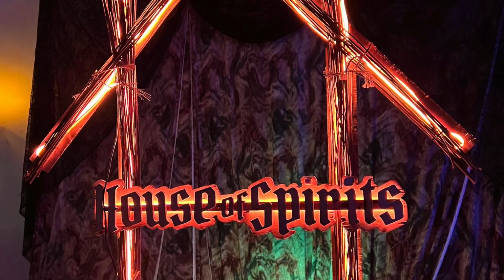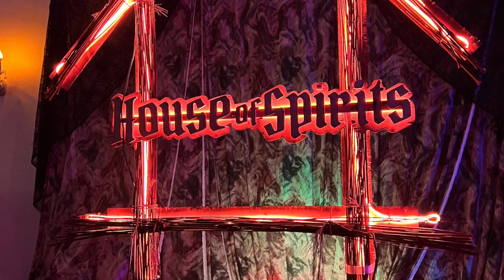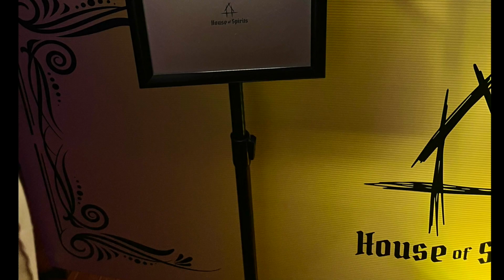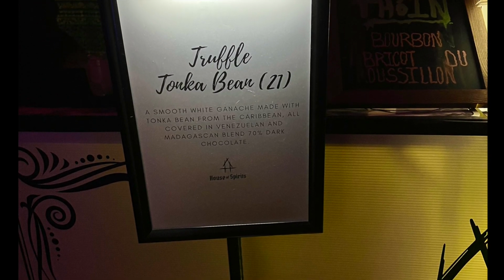Because this was during Halloween in October, we went to the House of Spirits. This was our first time going. Not only did we go through lots of mazes, but we were also served lots of chocolate and truffles that were paired with the alcohol and mixed drinks that were given there. Every room was distinct and themed, and it was really fun going through all the mazes and themed rooms with a drink in your hand and just being a little buzzed. It was really fun.